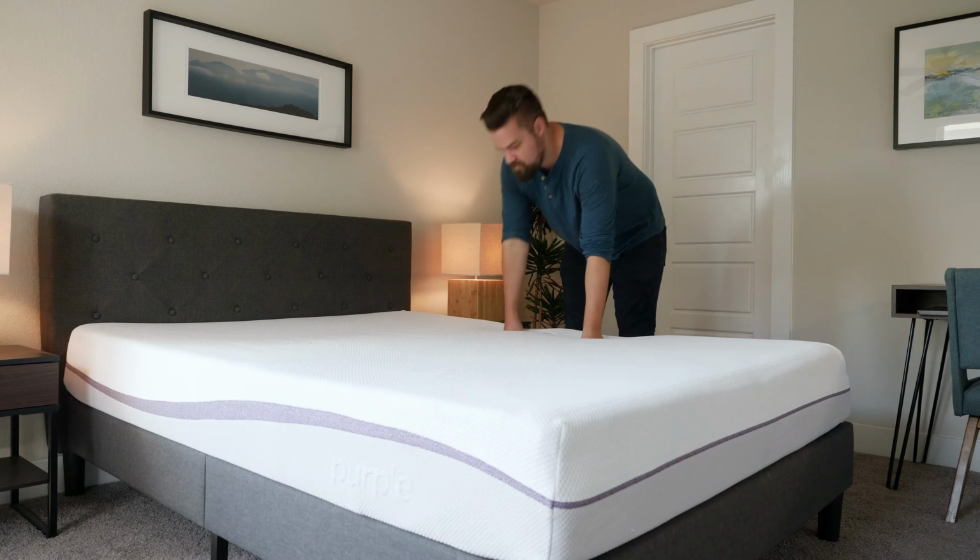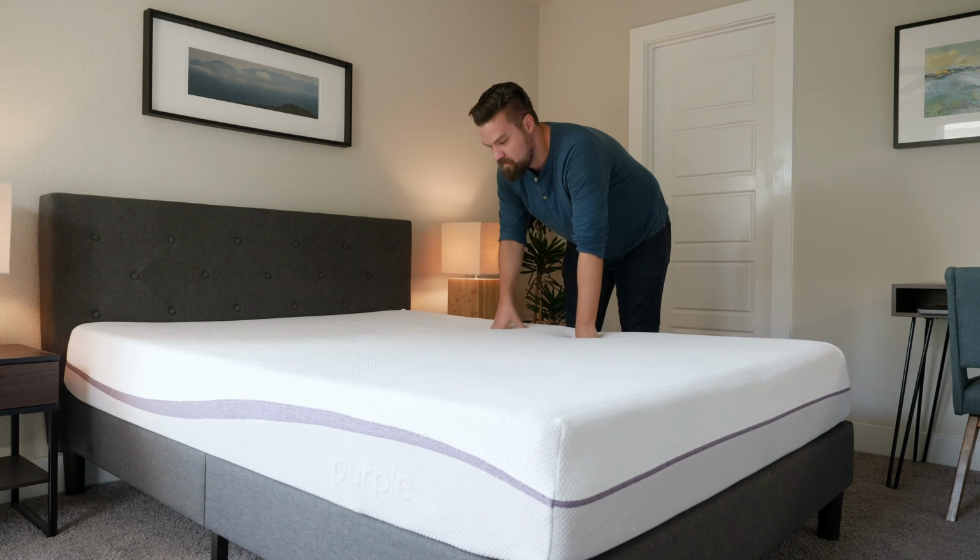Now moving over to the Purple, Joe thought this was close to a 7 out of 10. I thought it was closer to a 6.5 out of 10. Now this is pretty rare because usually I find mattresses to be firmer than Joe did, but with the Purple, I'm actually collapsing this comfort grid more than he does, feeling less pressure than he does.